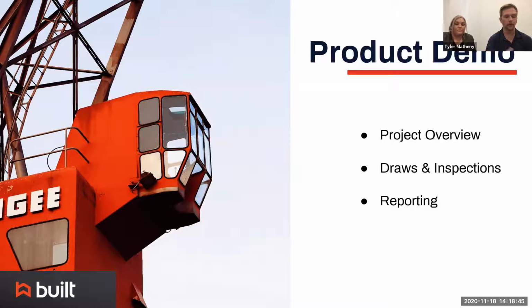Then we'll walk through the draw request itself. I'll log in as a contractor and request a draw, and then authorize it as the homeowner or borrower. We'll walk through the inspection process, then look at the view of a loan administrator who's reviewing that draw request, and then dive into some of the reporting. We're not going to get super in the weeds. I'm going to try not to bore anybody, but I want to help you make that round trip leap to understand how each part of the process is involved here. So Tyler, I'm going to stop sharing, and you can share your screen. Awesome, thank you.